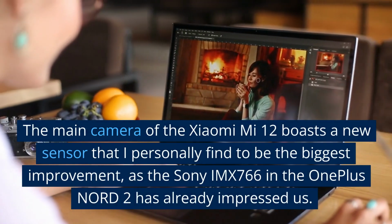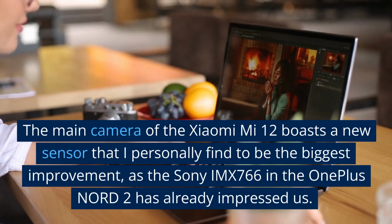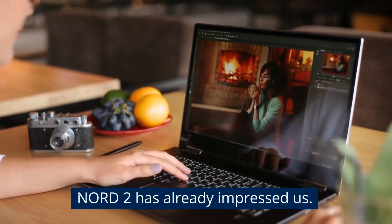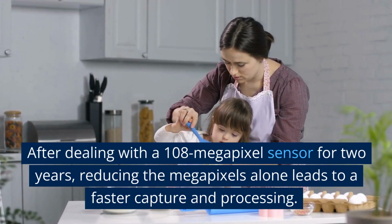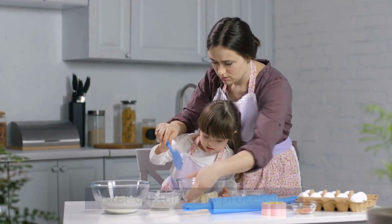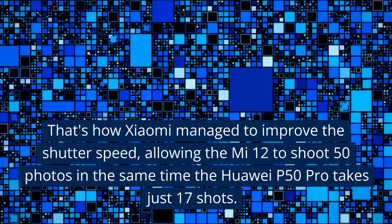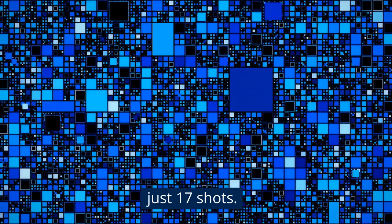The main camera of the Xiaomi Mi 12 boasts a new sensor that I personally find to be the biggest improvement, as the Sony IMX766 in the OnePlus Nord 2 has already impressed us. After dealing with a 108-megapixel sensor for 2 years, reducing the megapixels alone leads to faster capture and processing. That's how Xiaomi managed to improve the shutter speed, allowing the Mi 12 to shoot 50 photos in the same time the Huawei P50 Pro takes just 17 shots.